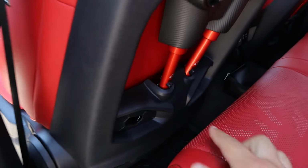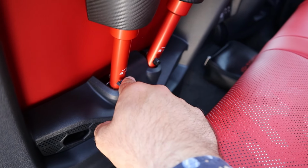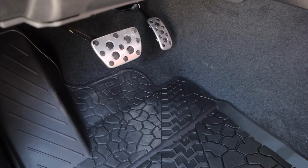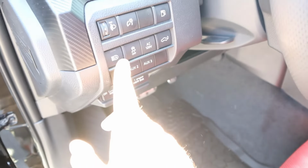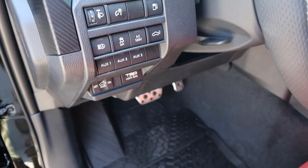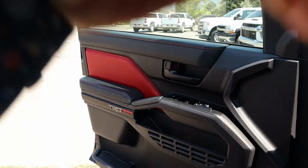Should have shown this earlier, but you can see these little switches. This is set to off-road mode. But you've got off-road and then you've got street mode with the seat shocks. Anyway, really cool looking pedals there. Got a bunch of controls here, including for your auxiliary item stability control. You can see for the TRD light bar, it's up front too.